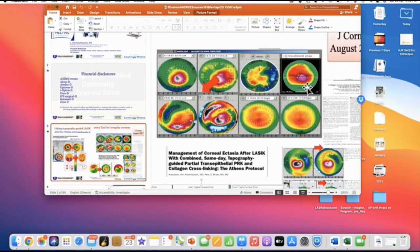It's cross-linked more in the anterior 50 microns, less in the 50 microns under that, less in the 50 microns under that, and less in the 50 microns under that, for a total of about 300 microns max. But the effective cross-linking is in the top 100 microns. And this is the other eye of that patient within a year's time, worsening.